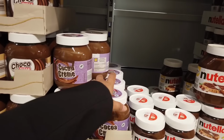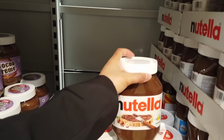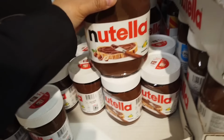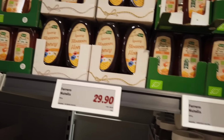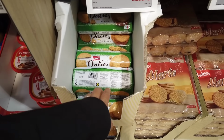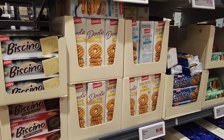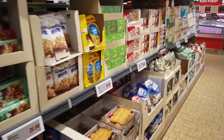Chocolate in a can. Wow. Cocoa cream. Big. Nutella. Gorgeous. One big peanut. Peanut big. You want peanut big? Ooh, like Yoru. Hazelnut. We like that hazelnut. Digestive. No, it's not. Cookies and crackers. Cakes is a biscuit. It's a wafer.